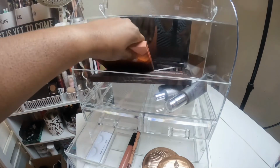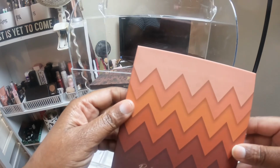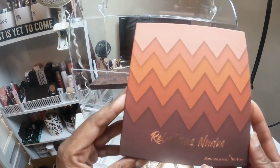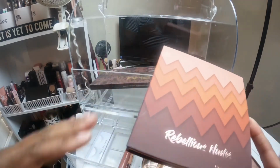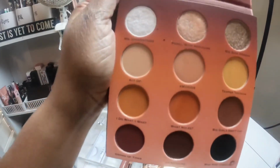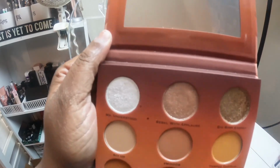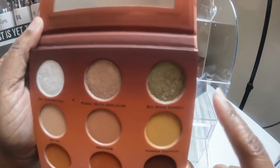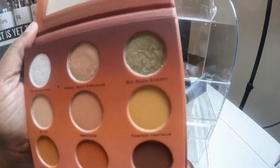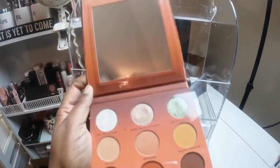Number two would be this Rebels Nude by Colored Rain. It's a nice palette, very pigmented, blends well, everything. I love this color. I like the color range. When I first got it, I was not sure about the shimmers they had in here, but I used this green shimmer one day. It was sparkly, but it still looked very nice. I really like this palette. Very nice. By Colored Rain.